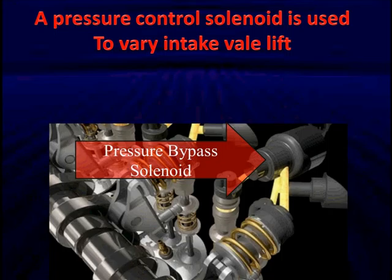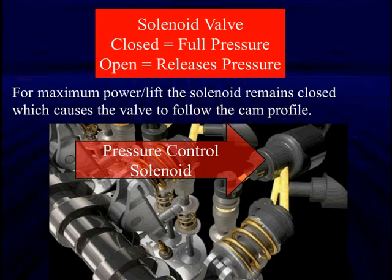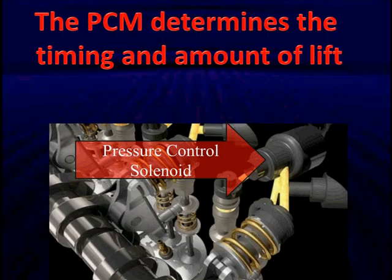So we can pick what part of this lift curve we want to use. That's important. That gives us total control. For maximum power, maximum lift, the solenoid remains closed all the time, which causes the valve to follow the cam profile. And we get a profile that is going to give us full pressure, full high lift, high performance cam. We open it, we can release pressure. Let's see how this is going to look.